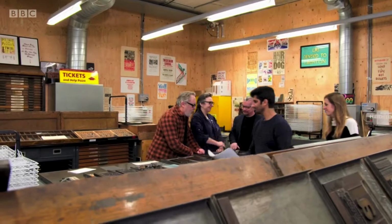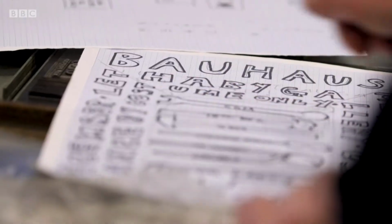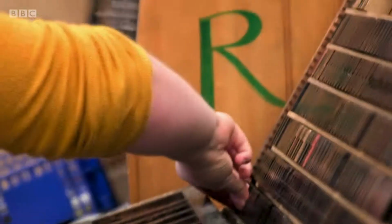Hello. And guiding our students through the technique is Helen Ingham, their master of craft for the day. That would work, actually. That'd be nice, wouldn't it? Yeah, you could cut that. Shall we get on and do it? Yeah, let's start laying it out.